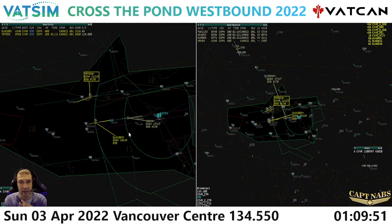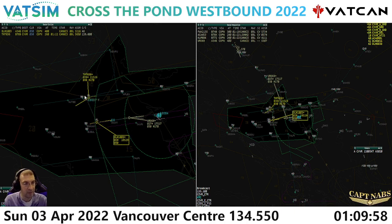Close up the space just a little bit before I get him to reduce the speed here. Make sure the space is looking good with this guy here, too.